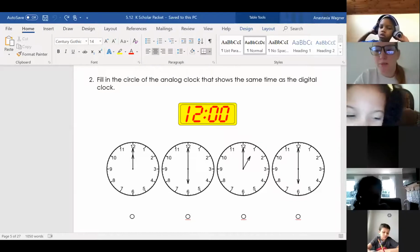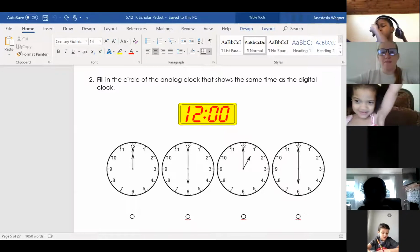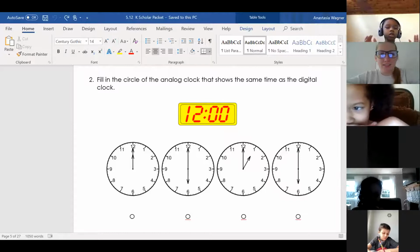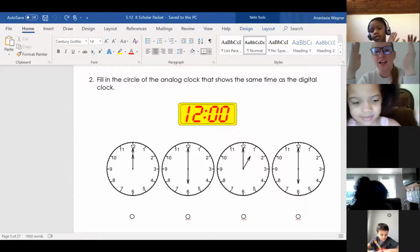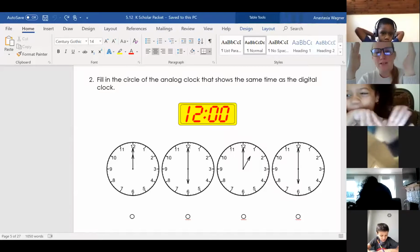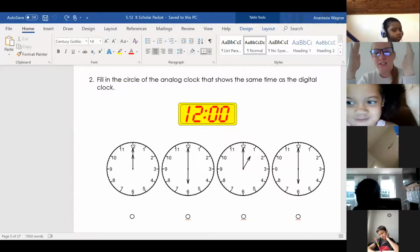Ooh, all right, who's going to play in my game this time? Let's see who can be faster than Manny. Manny, are you ready to beat everyone else? Ready to clap. Number two was the answer A, B, C, D.